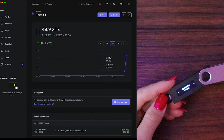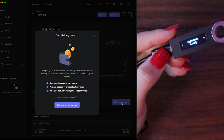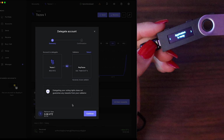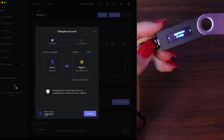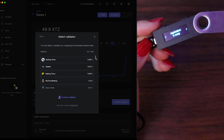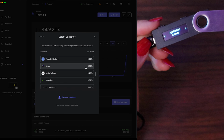Once I have received Tezos, I go to that app and click Earn Rewards. And then I can choose my delegator. So I can choose over on, and then I choose my validator. So I can choose over on the right-hand side. You're just going to pick whichever grabs your attention. I obviously went for the one that had the highest APY. They don't vary by much.